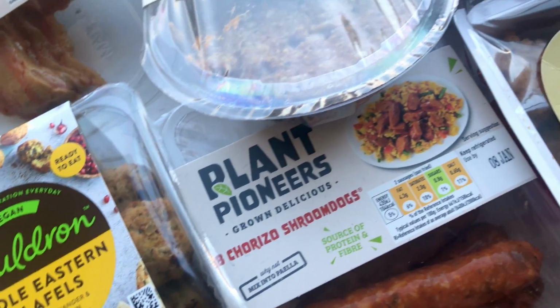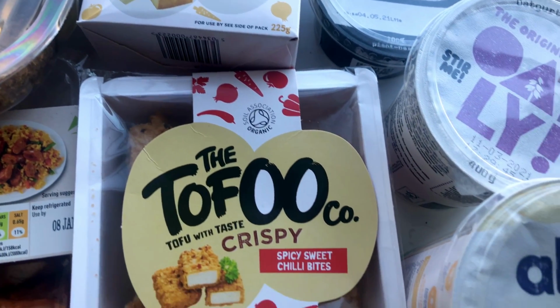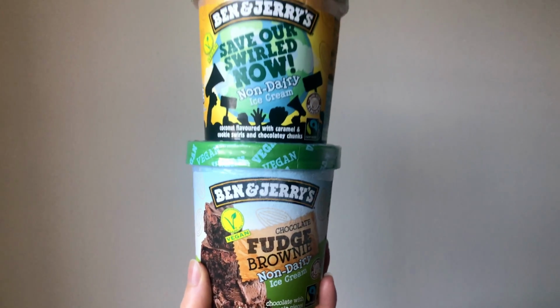The essentials have been bought, the more essential junk food has been bought, and we are ready to take animals off the menu for just 30 days in this month of January. Mostly this year, this is less of a challenge, less of a lifestyle change. It's more just anything to differentiate the months that are all blending into one ever since March 2020. So for this entire month, you won't see any meat, butter, cheese, milk, eggs, honey, anything like that. We're going totally vegan for a month.